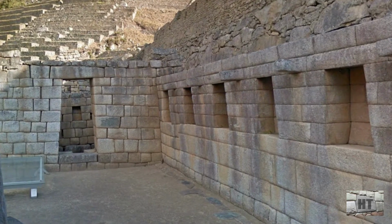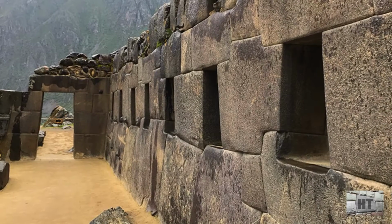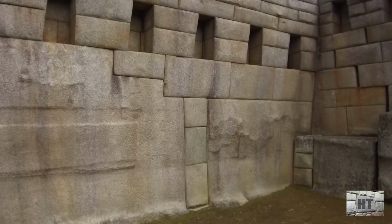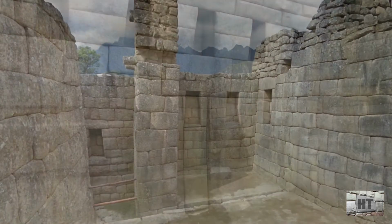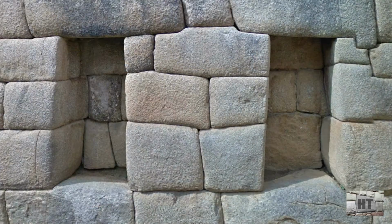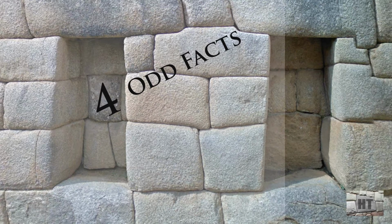Simply, if you're the kind of logical, common-sense person that won't give up on a puzzle, then don't start digging around in the ancient architecture of Peru. Yes, there are trapezoidal windows and doorways in several corners of the world, but in Peru they are different. Four odd facts about the trapezoidal architecture of ancient Peru.